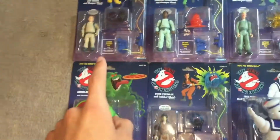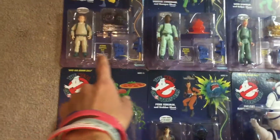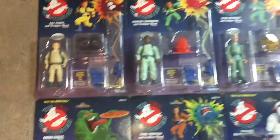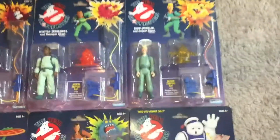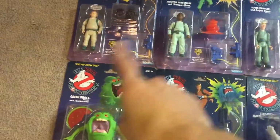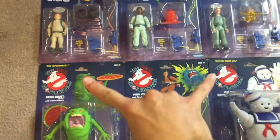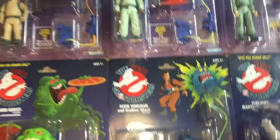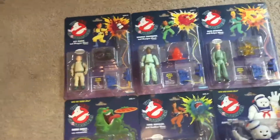And I believe these are the first wave ones, because they don't have the international sticker, or at least these are probably the second one. But I've never seen the Who You Gonna Call on these, I don't believe. So I think I got the good ones, because these do both have the Who You Gonna Call above the sticker, from The Real Ghostbusters, but the actual Busters do not.